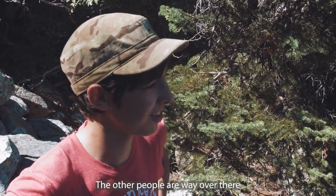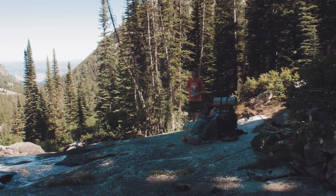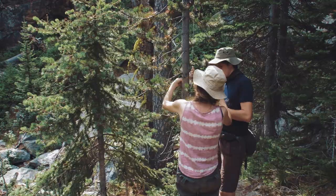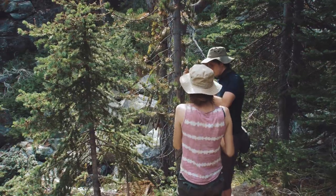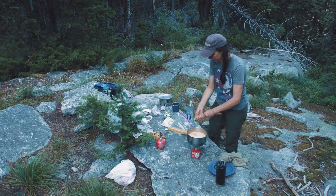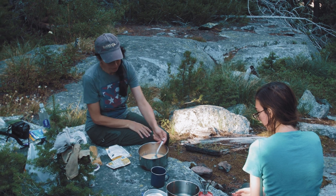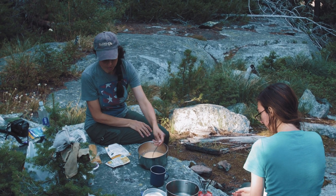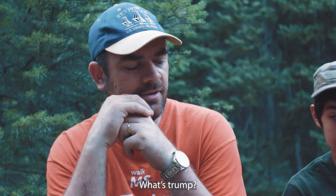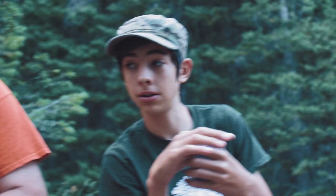Waterfall now. The other people are way over there, a long ways away. What's the chat? I haven't heard you. This seems like a Neil hand.